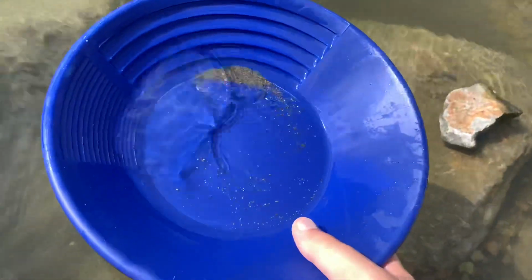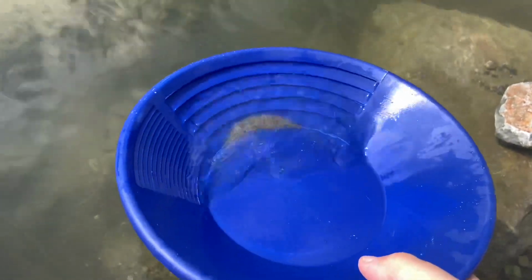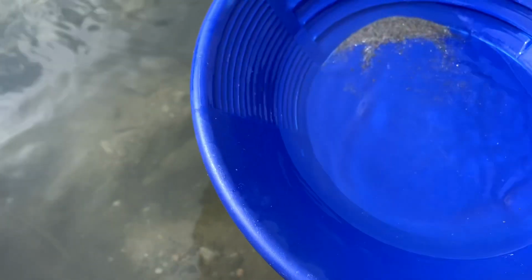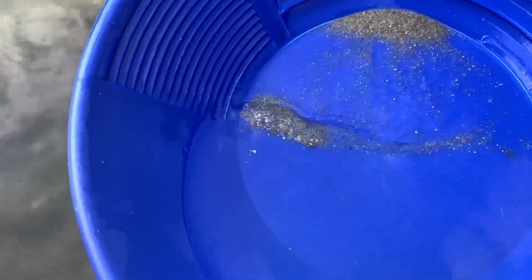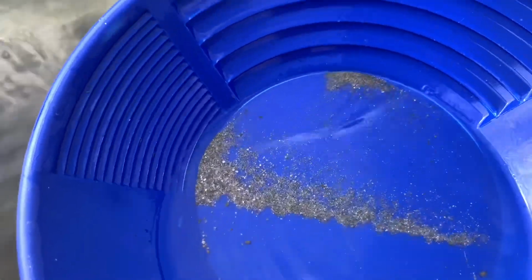Okay, I'm done with my second pan material. After the panning, not on camera because it goes a lot faster. But now this is what I'm left with, my second pan from this hole. And I'm going to see with you guys if there's any gold in it. I really hope so.